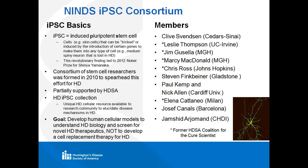This led to last year's Nobel Prize for Dr. Yamanaka from Japan, who first identified this process, that stem cells or neurons can be created from fibroblasts. This is the quickest in the history of the Nobel from initial finding to the prize being awarded that has ever happened. It puts in perspective how big this finding is.